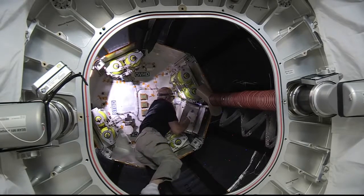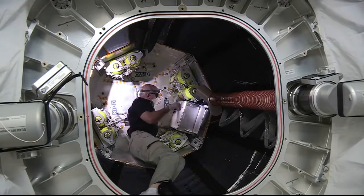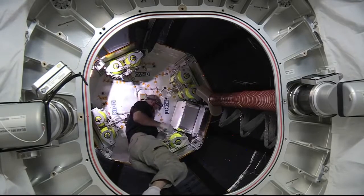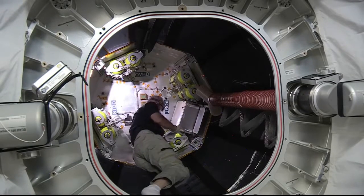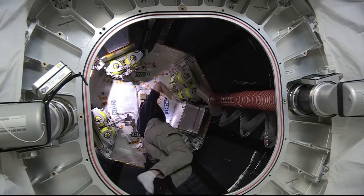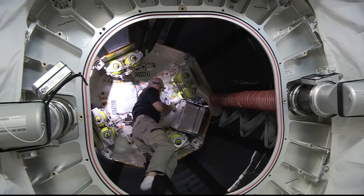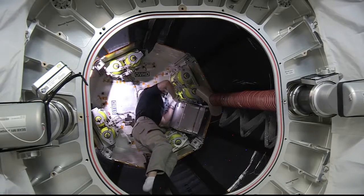BEAM expanded from its packed configuration to 4 times its compressed size on Saturday, May 28th. Astronauts on board the orbiting laboratory will be entering the module periodically to work with different tests looking specifically at radiation, impact, and temperature over its 2-year-long stay on the International Space Station.